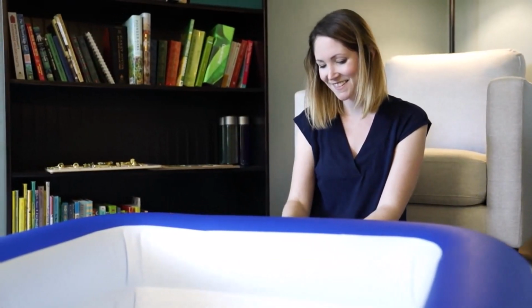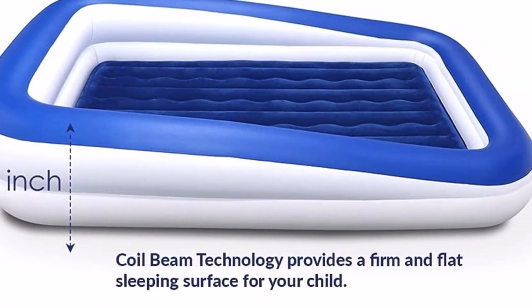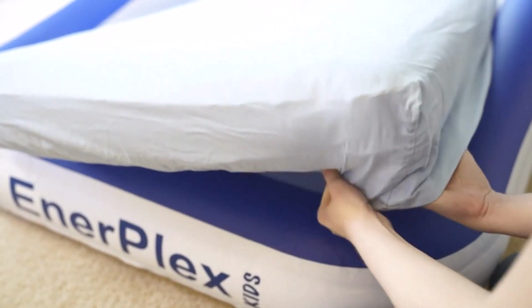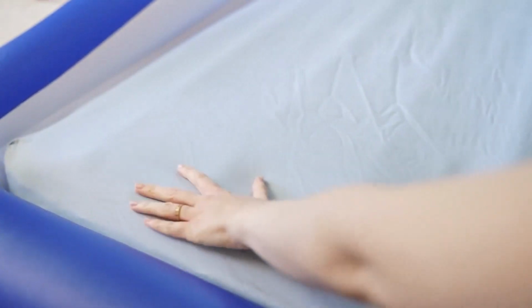What we like about it. Inflates in about 30 seconds. Built-in safety bumpers. Durable, kid-proof material. Convenient carrying case included. What we don't like about it. Not suitable for adults. May begin to deflate overnight.